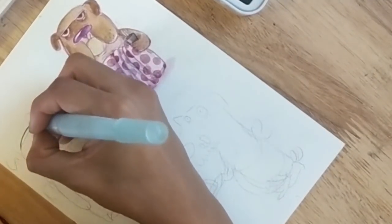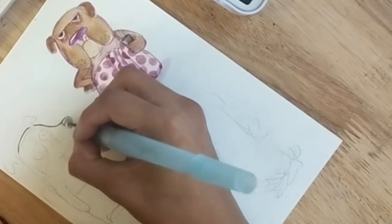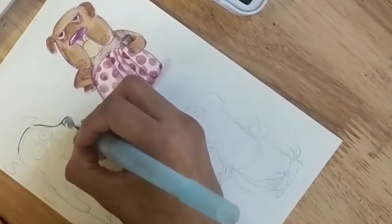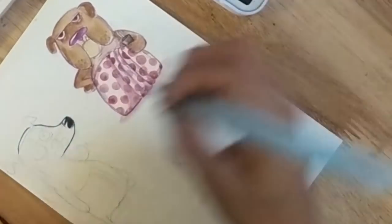Well, actually, I painted it a while back, but dogs and dhotis, or lungis if I want to be actually correct, but it just sounds better with dhotis.